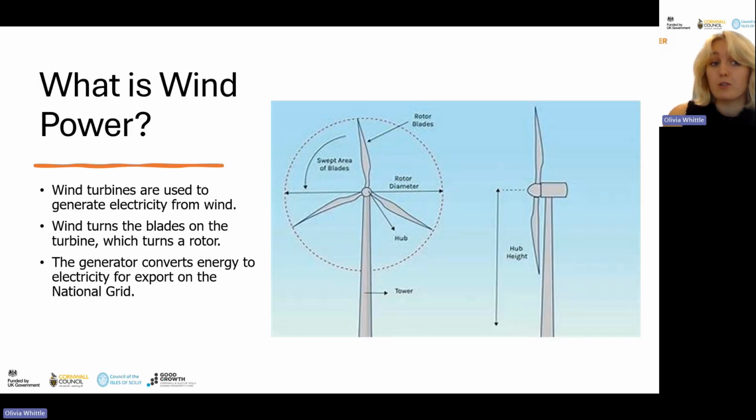So we're going to start with just what is wind power. I'm sure many of you already know how it works, but the basics of the technology remain the same, whether the technology is onshore, offshore, or floating. So the blades turn, which turns a rotor inside of the hub, and then this turns a generator, which converts the kinetic energy into electricity, which is then transported onshore or to a substation through cables into the national grid.